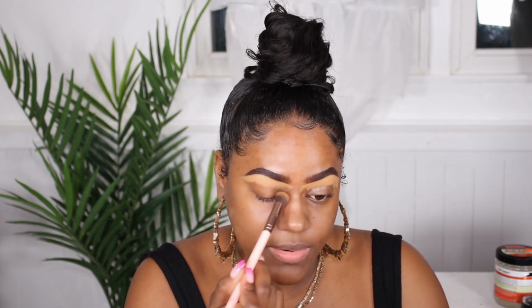I'm gonna use this Luxie brush. This is the Luxie 120 brush. So we're just gonna blend this out.